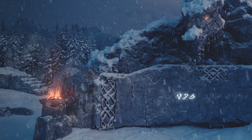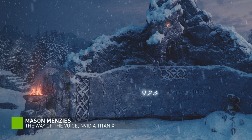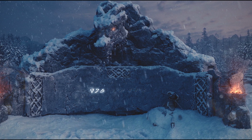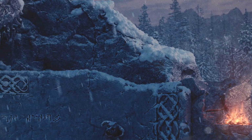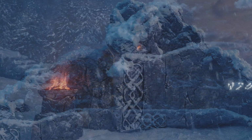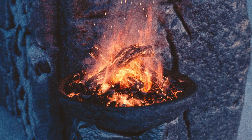Next, let's take a trip through the fantasy worlds created by Menzies. In this piece called The Way of the Voice, we can definitely see how he's inspired by the Lord of the Rings and the Elder Scrolls. But the worlds themselves are uniquely Mason's, including incredible detail and an interesting juxtaposition of a snow-covered wall that says, "Stay away," and a blazing fire that seems to welcome you in.